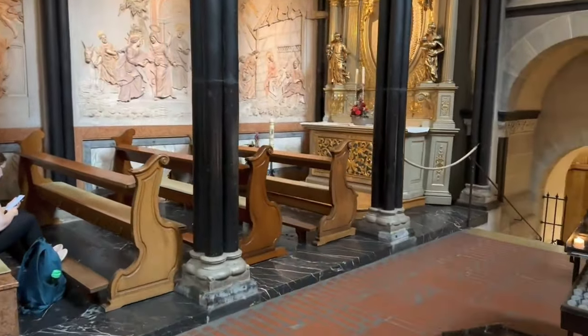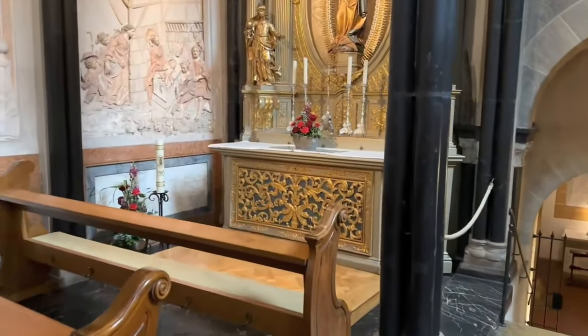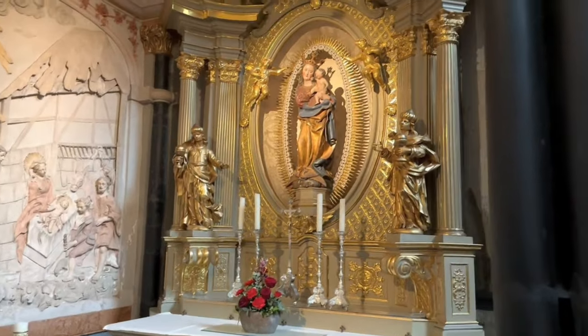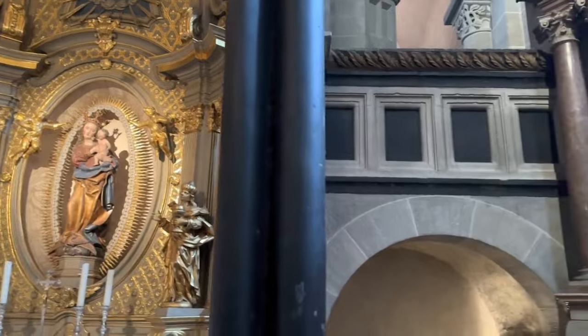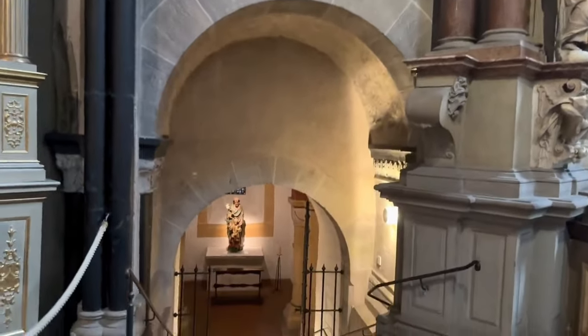One of the most intriguing relics housed within the cathedral is the Black Madonna. This ancient wooden sculpture of the Virgin Mary has captivated believers for centuries. It is said to possess miraculous powers and has become a symbol of hope and devotion for countless pilgrims throughout history.